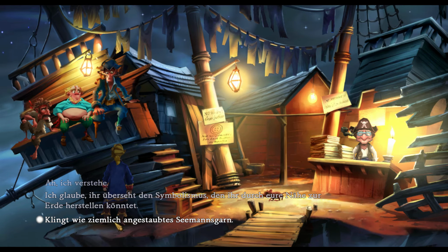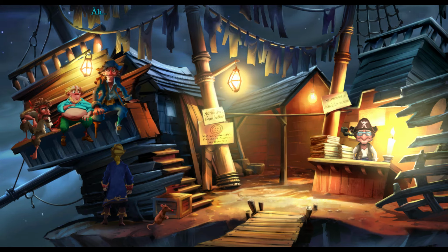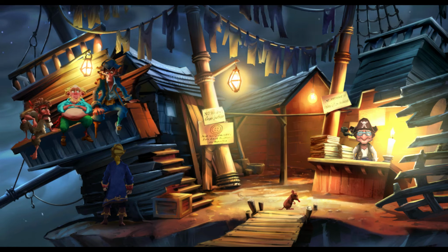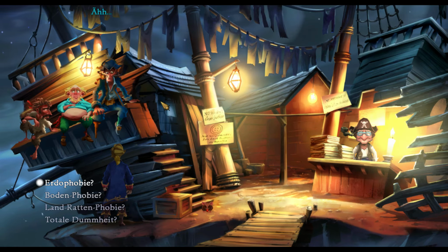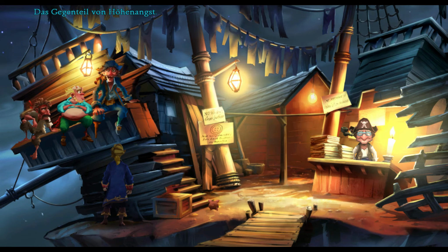Mhm. Ich glaube, ihr überseht den Symbolismus, den ihr durch eure Nähe zur Erde herstellen könntet. I think you're overlooking the potential symbolism to be gained by your closeness to the Earth. All right, you got us. We're really up here because... well, we're afraid to come down. What's the word for it, Frank? Landrattenphobie? Terra firmaphobia? It's the opposite of acrophobia. Something like... orcaphobia.